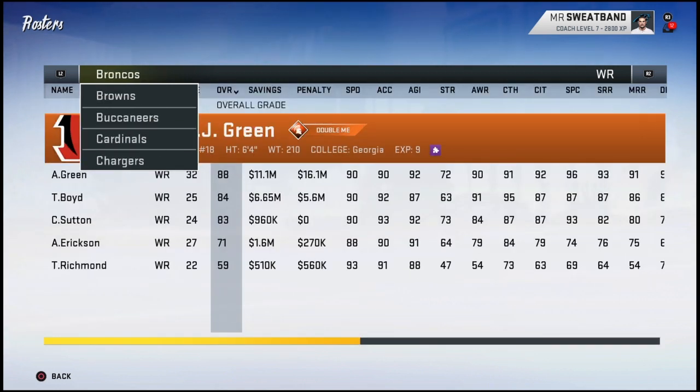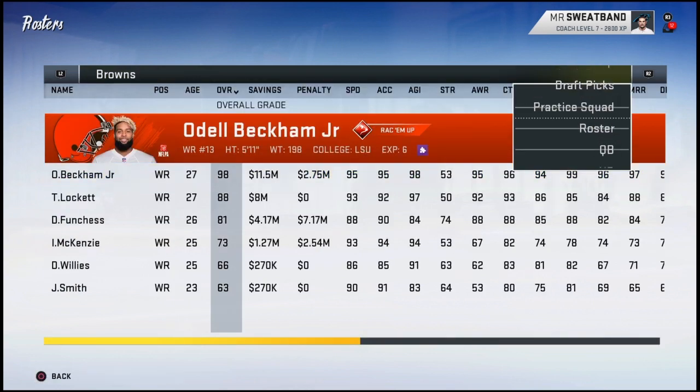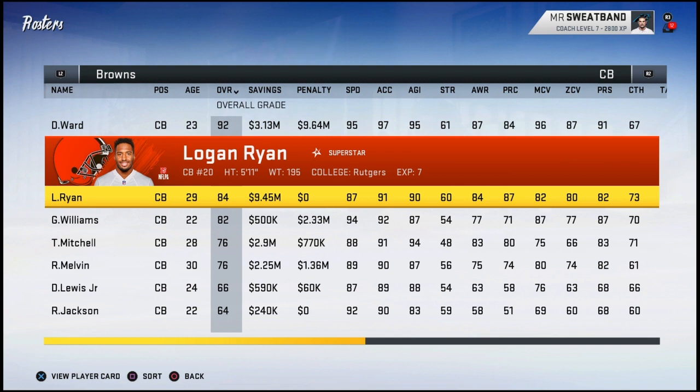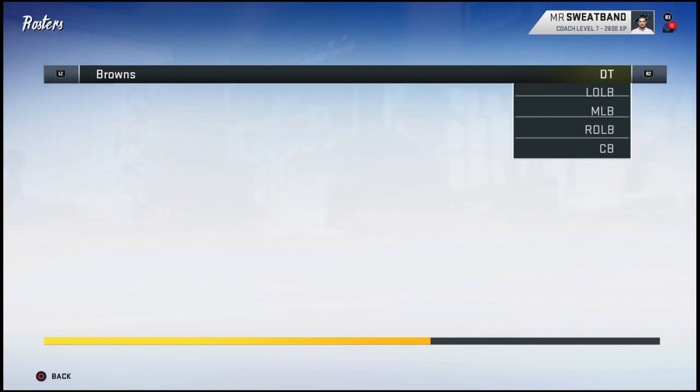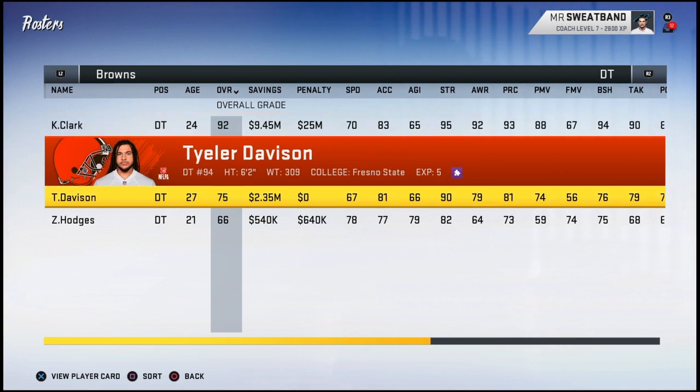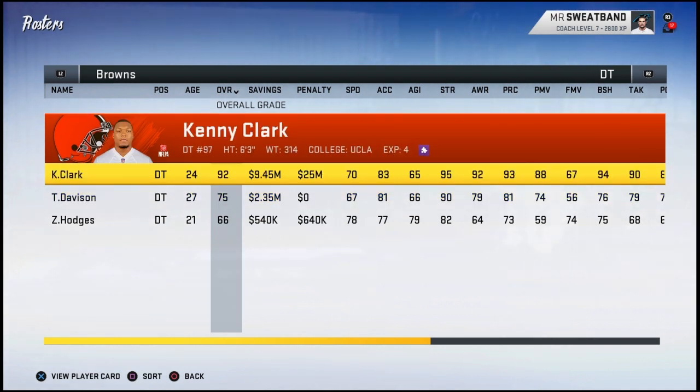And now looking at this from the Browns' perspective, they send Richardson for Logan Ryan, pretty much straight up, which is a pretty good trade. Getting a corner in exchange for a D tackle when you already have a guy like Kenny Clark is a win for most teams. They also got Davison, who's a backup D tackle, who can help Kenny Clark if he's tired.